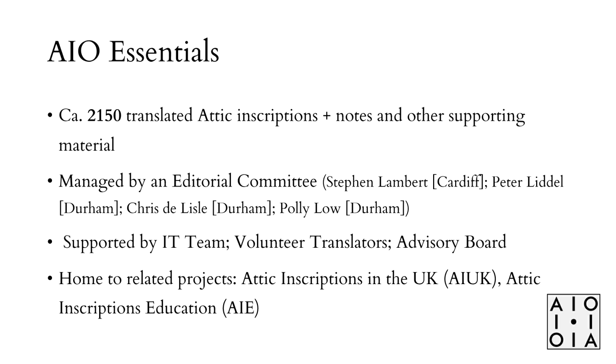It's managed by an editorial committee: Stephen Lambert, Peter Liddle, Chris DeLille and myself, Polly Lowe. We're supported by an IT team, by a large group of volunteer translators and by an international advisory board. And we're also home to related projects: Attic Inscriptions in the UK, probably self-explanatory, but it's a project which is locating and producing new editions of all the Attic inscriptions currently located in the United Kingdom, and Attic Inscriptions Education, and I'll say a bit more about that at the end of this video.